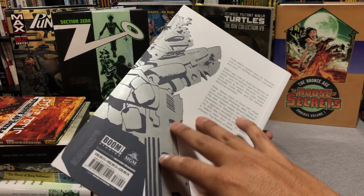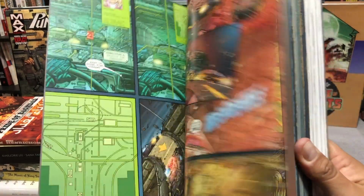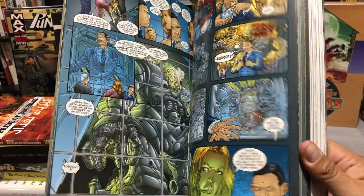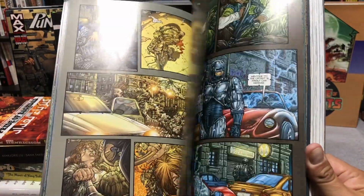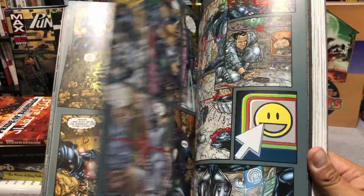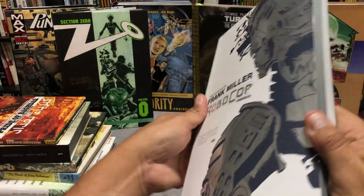This almost foil cover that they have. This is Frank Miller's complete RoboCop Omnibus, including his unedited scripts for RoboCop 2 and 3 turned into a comic book. Now, some of this stuff, yeah, I never read, but I absolutely love that cover.